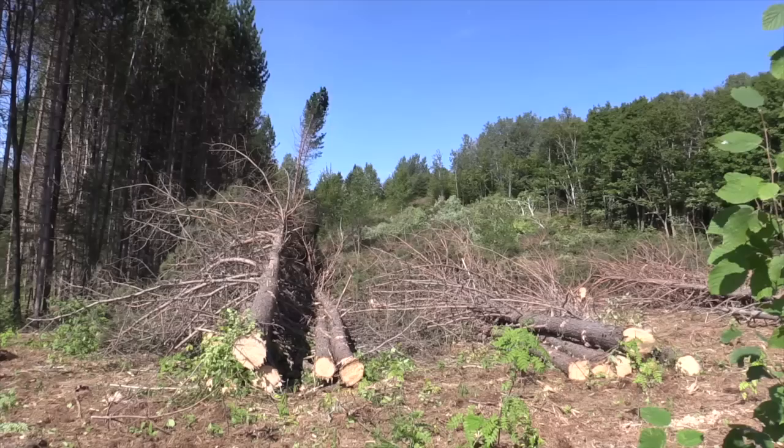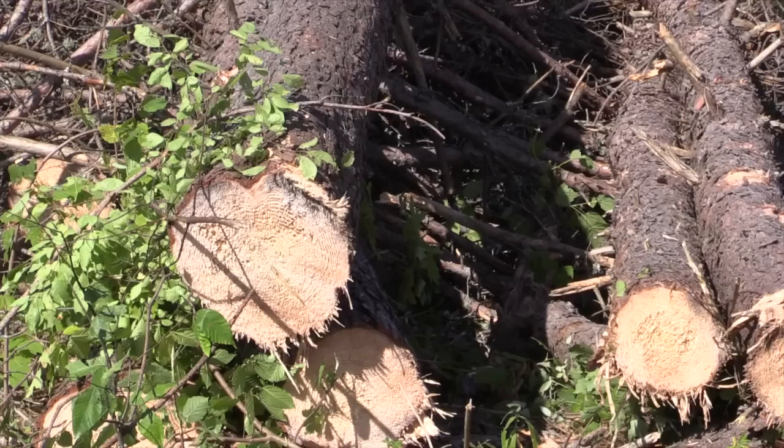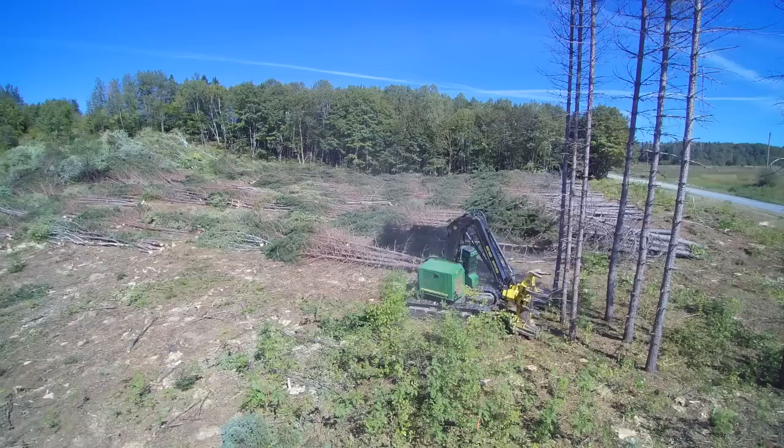You will note that the trees are all piled in small bunches. Red pine are very heavy trees, and the grapple skidder can only drag a certain amount of weight. These are the last trees to be cut. In 2.5 days, the 13 acres of red pine have been harvested, and what is left are piles of trees on the ground.